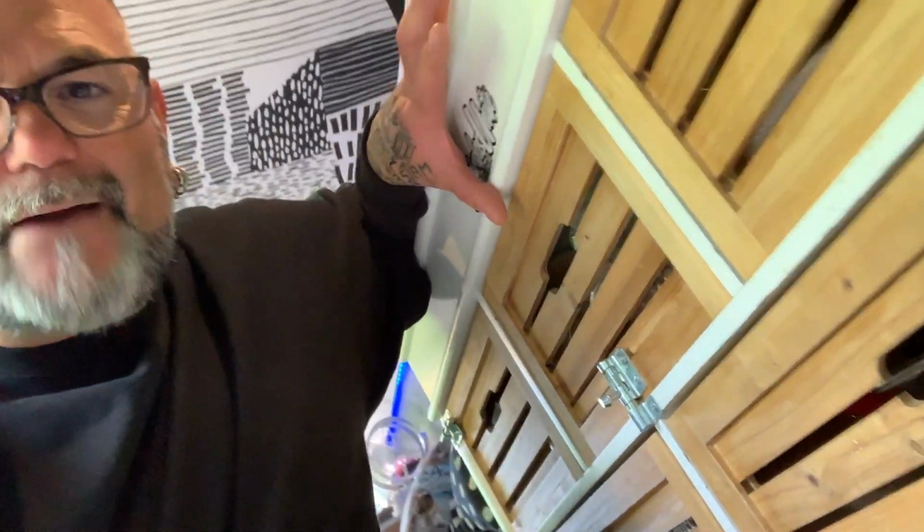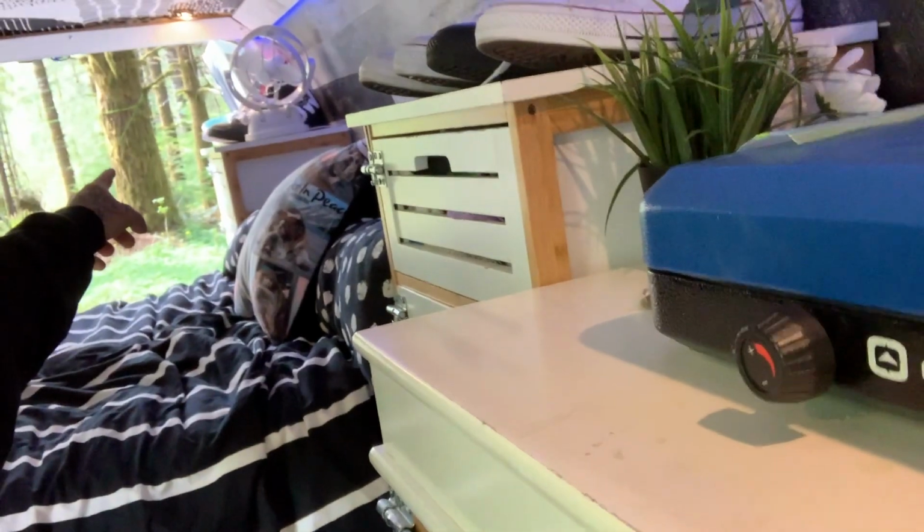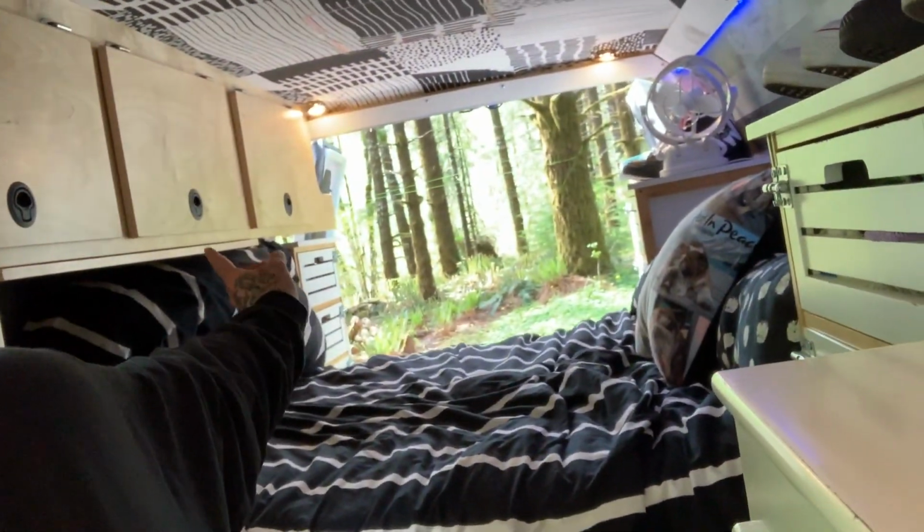It was a lot of shopping around. I probably went to maybe 10 different furniture stores before I found the cabinets that just fit. I have 3 of these in the van. One here, one on the back side of the bed, and one on this side.